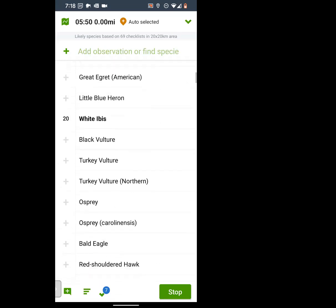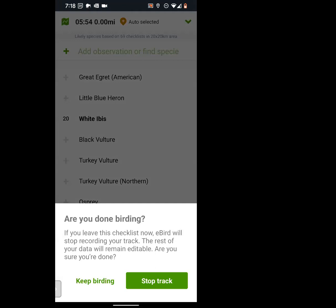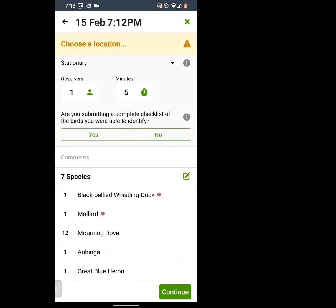When I'm done with that, I hit the stop button in the bottom right, stop track, and our checklist is in. Now we just need to do the finalizing part here. So we'll start from the top.